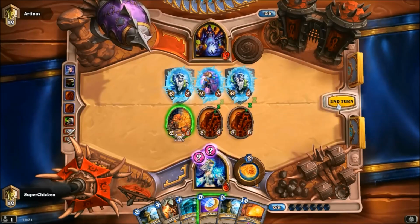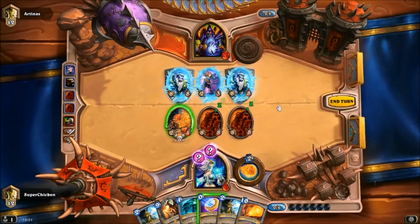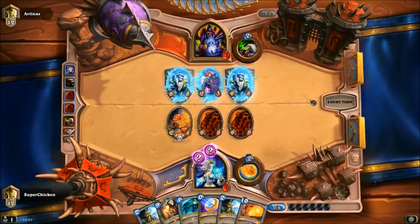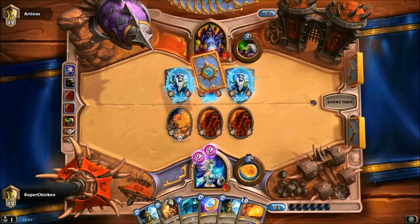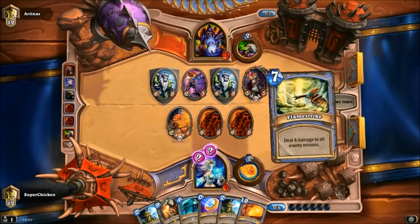We'll just do this. The only thing that's really going to bust him out of this freeze is if he silences his own minion, which can happen. It's not something that they normally pack, though, so I'm not overly concerned about it, but it's a possibility. I have no time for games. Oh, this game got interesting. Sylvanas.